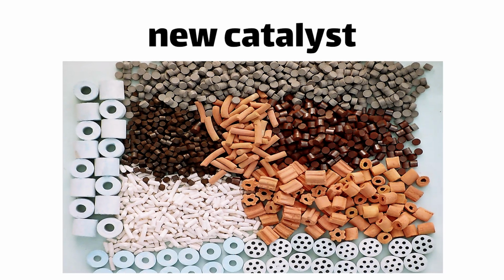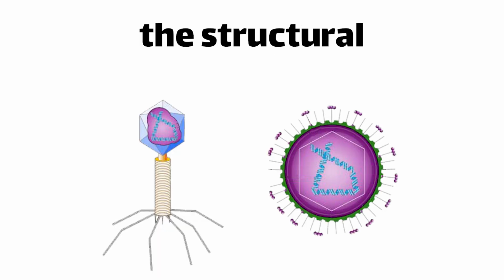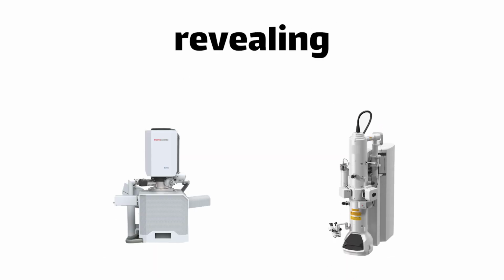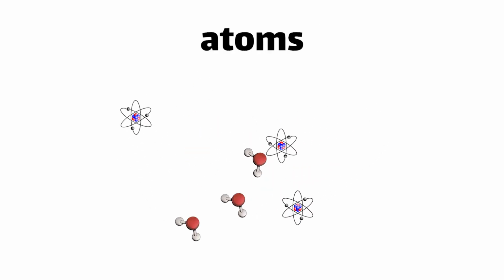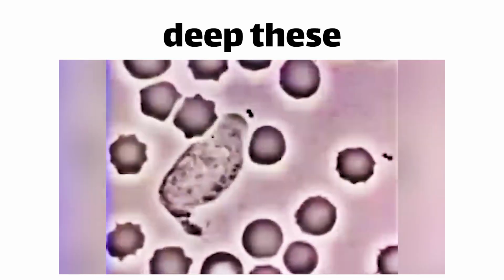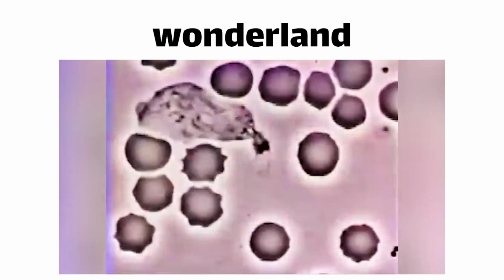From uncovering new catalyst materials to inspecting next-gen chips to even surveying the structural biology of viruses, electron scopes provide the most revealing glimpse yet into the bizarre, ultra-small realm of atoms and molecules. And with their capabilities continually evolving, who knows how deep these little big scopes could plunge into nature's subatomic wonderland?